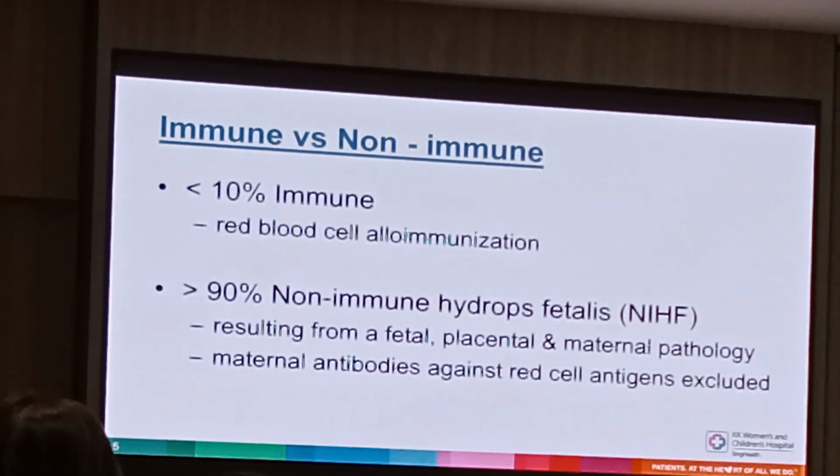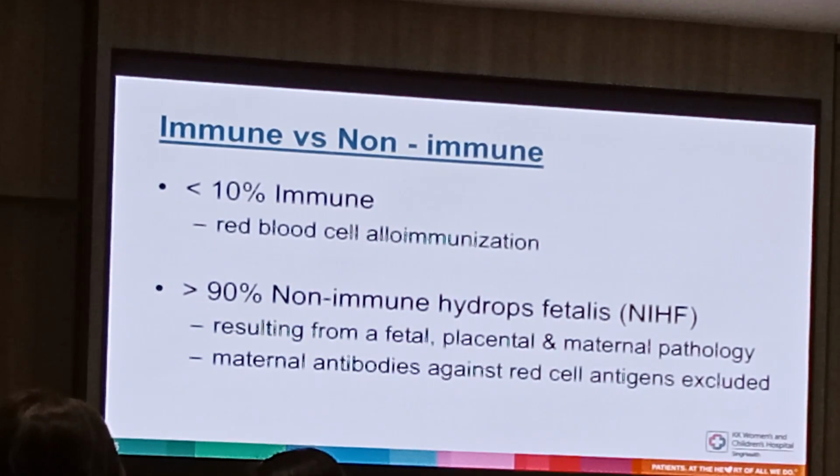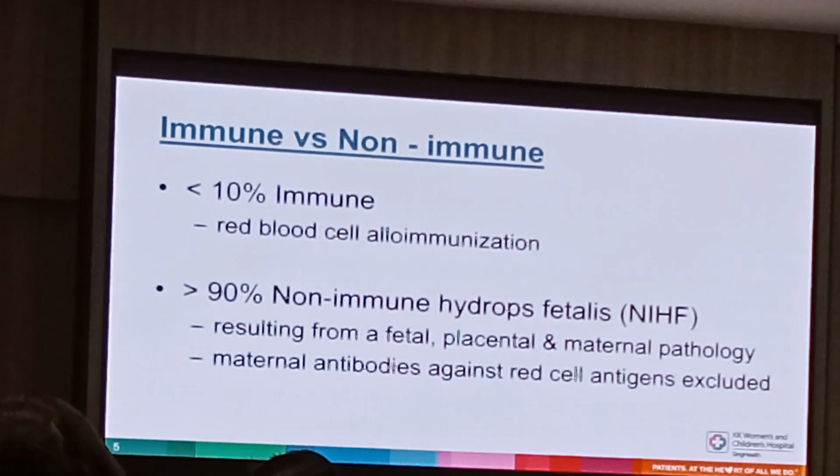Now my talk is going to mainly center around non-immune hydrops fetalis, but I do have a couple of slides in the beginning just to talk a little bit about immune fetal hydrops, which is currently only less than 10% of the cases, and has dropped dramatically after the introduction of antenatal anti-D injection. Immune fetal hydrops, of course, we are aware, is mainly due to red blood cell alloimmunization, whereas non-immune hydrops fetalis results from a multitude of different conditions.